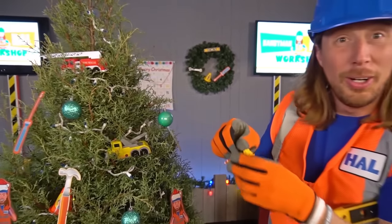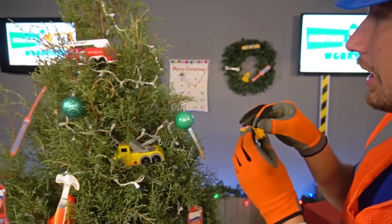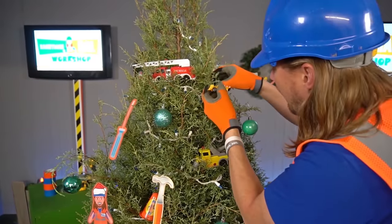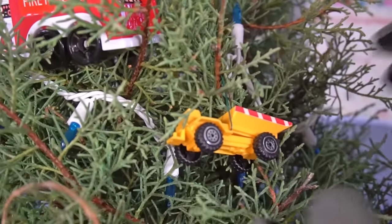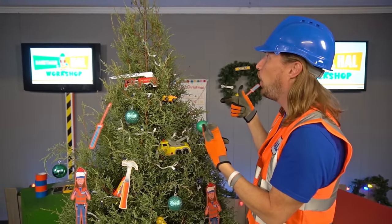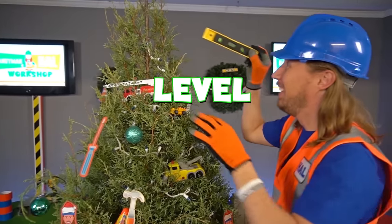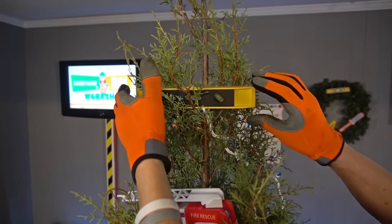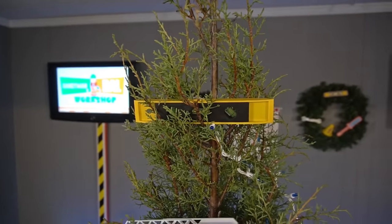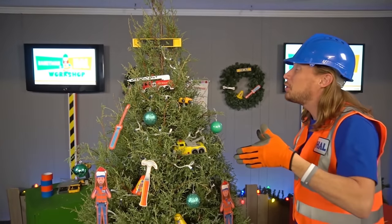Look, we got a dump truck. That's great. Oh, let's see here. Oh, how about like right here? I think this will be perfect. Oh, right there. Oh, yeah. That looks awesome right there. Oh, let's see. Oh. We got our level. Got to make sure that we have a level Christmas tree. Oh, let's see. Oh, there it is. And look, it's level. We have a level Christmas tree.